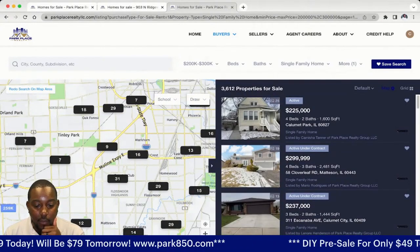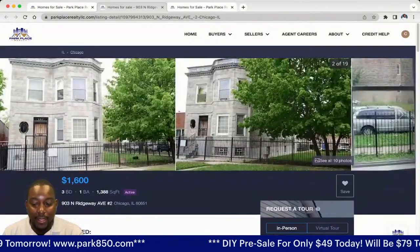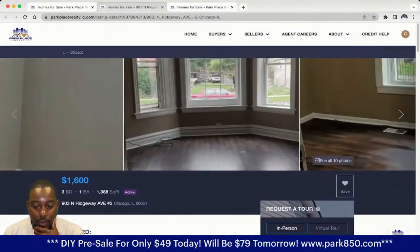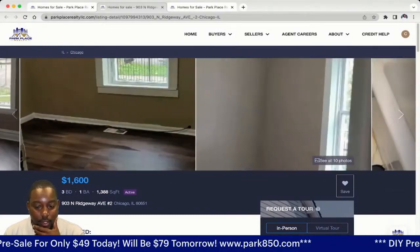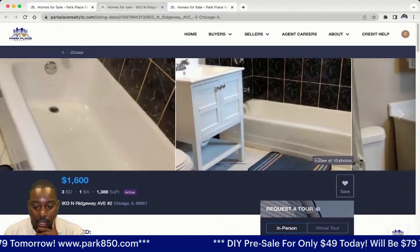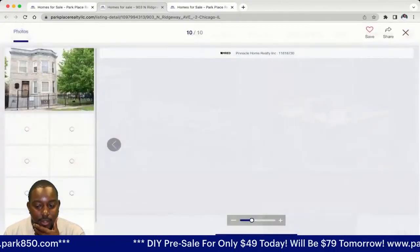Okay, so we found our rental. Now let's see if y'all even like this rental. Let me got some photos in here. Let's see, because y'all know these rentals only be doing cell phone photos. They only do the cell phone photos. Okay, it's a decent rental. All right, it's decent, right? It's decent.